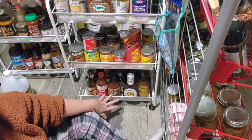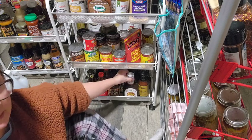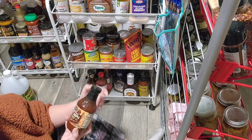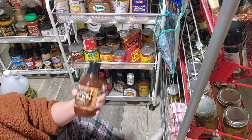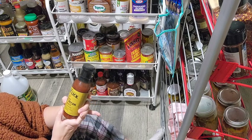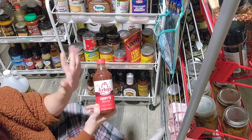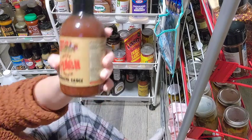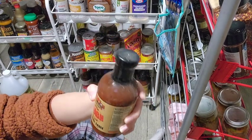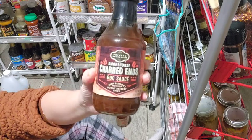These are barbecue sauces, and they're your basic barbecue sauces like your Sweet Baby Ray's, but we have some interesting ones that I'm anxious to try. Here is an Applewood smoked honey maple. Here is a Salt Lick honey pecan. And we've got my favorite, a peach barbecue sauce that we got from Fredericksburg in the Hill Country at Rustlin Rob's. Smokehouse charred ends barbecue sauce.